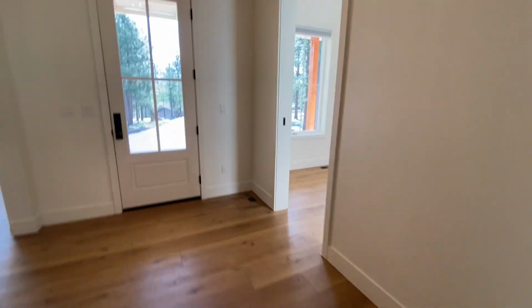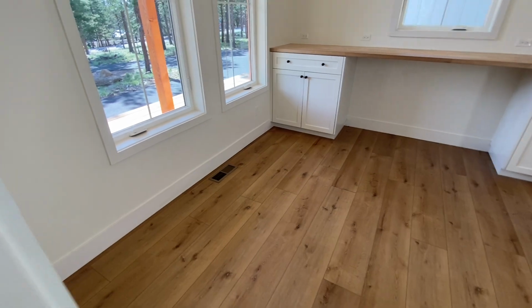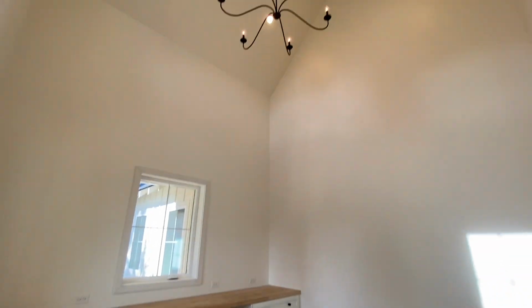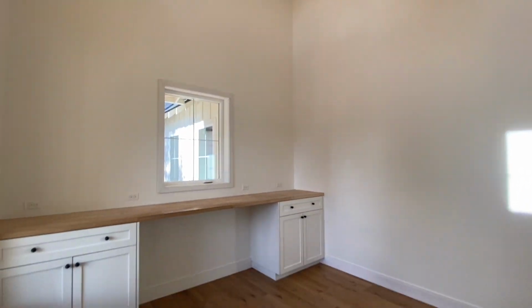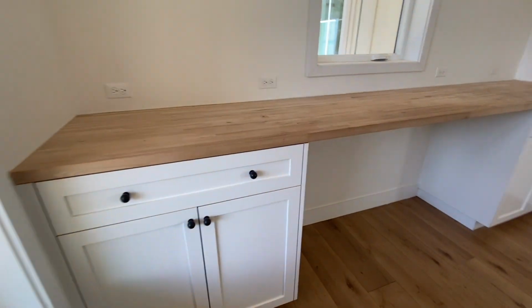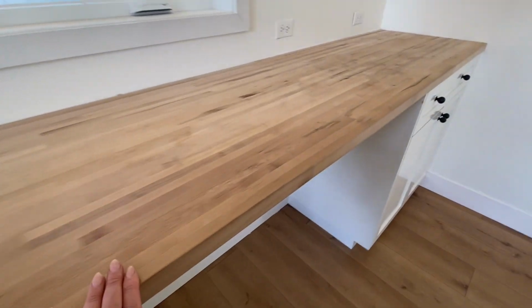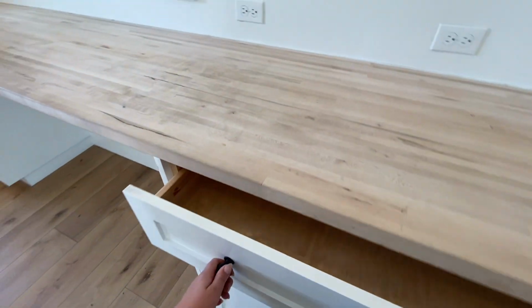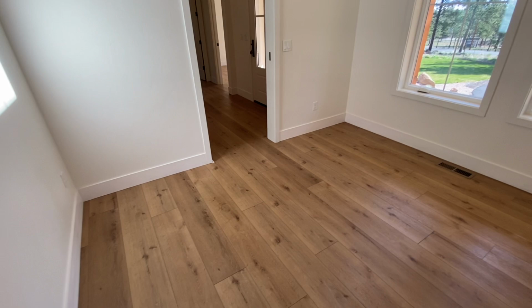Okay, so on to the office, which is right off the entry. This is a great use of space as an office. This could be a den because it gets morning light. It could be a great reading area. Extremely tall vaulted ceilings for the space. Once again, we see that butcher block, which is what we saw in the laundry room. And we have another pocket door, which I love to see.